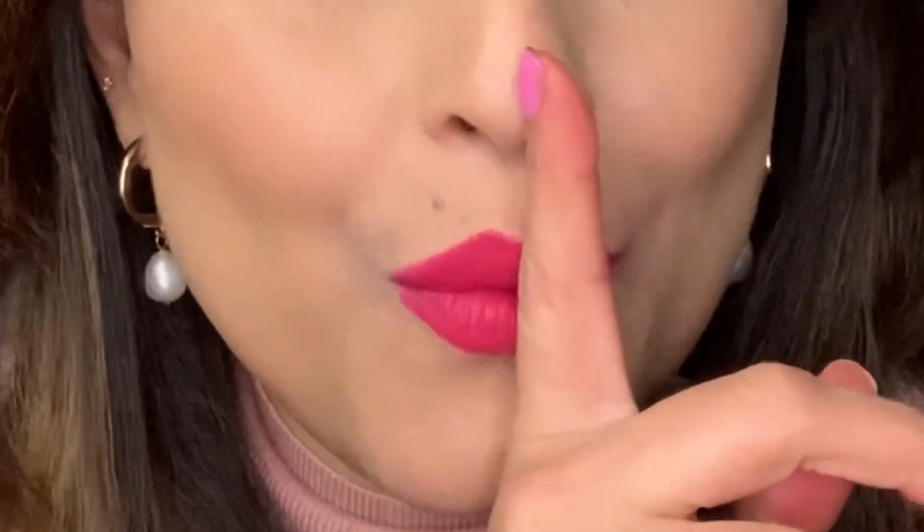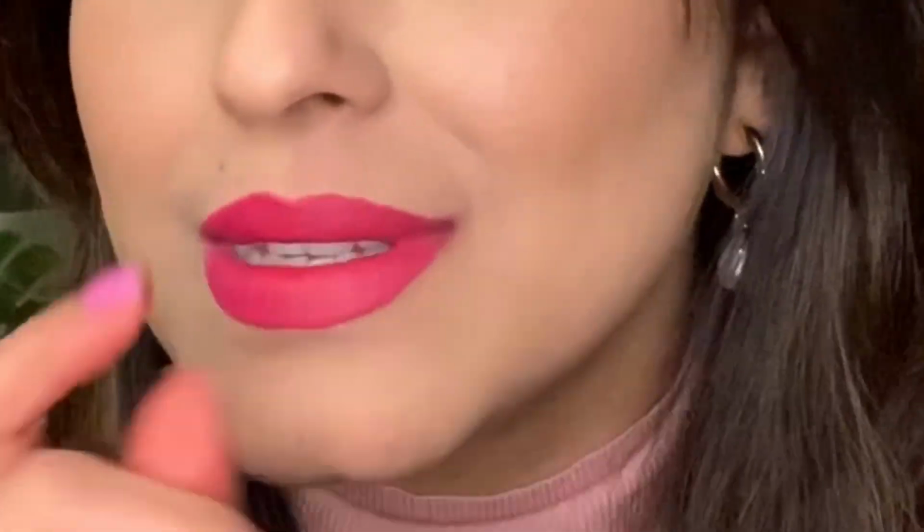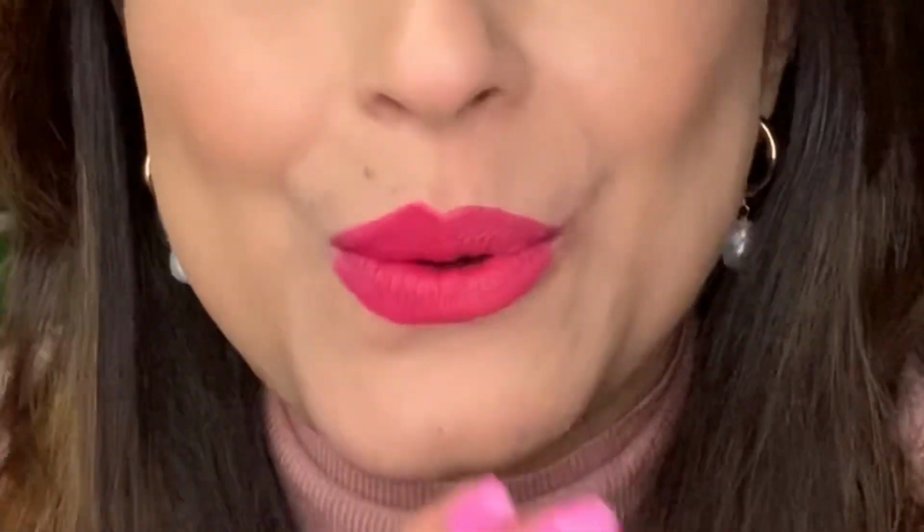So this is with All Fired Up. Now this one is definitely a much closer shade to Skyscraper Rose than Full Panic from Pat McGrath. I feel like this is definitely comparable, but still I think there is a lot of difference between them as well. If you look closely, this one's again more pink, and this one's, I think, a milder version of Full Panic. So it would be Skyscraper Rose, All Fired Up, and Full Panic in increasing order.